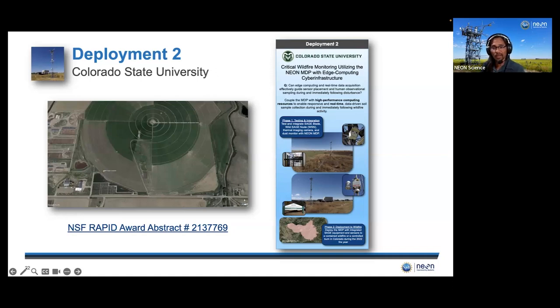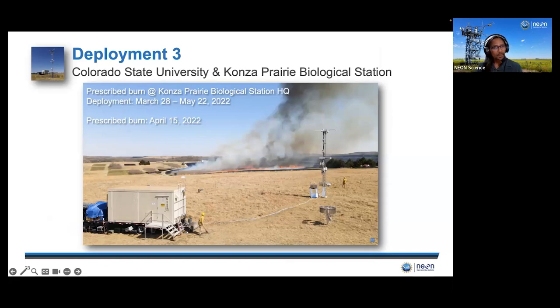The second phase of the project was to deploy this MDP to a contained Colorado wildfire. Though there were many wildfires that year, we were unable to get the appropriate access and permissions to deploy the MDP during a contained wildfire. But this did not deter the researchers, and we pivoted and worked with other research colleagues to get the MDP deployed to a controlled burn. This brings us to the third MDP deployment that happened in the spring of 2022.